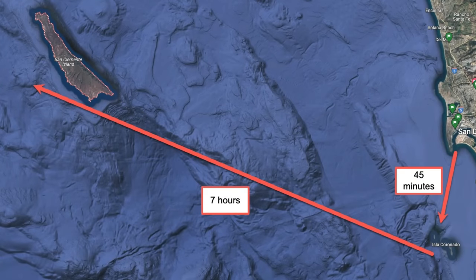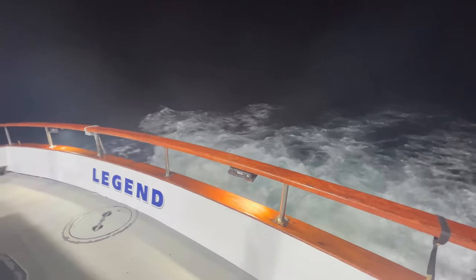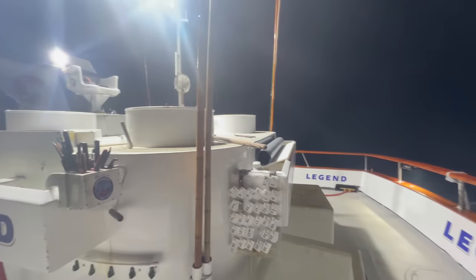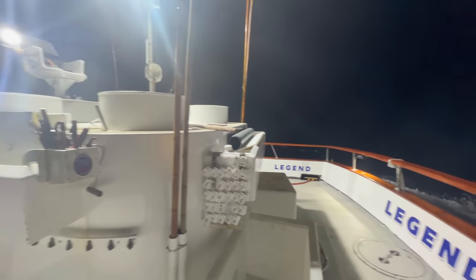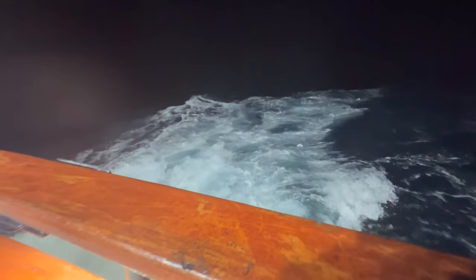The game plan is that we will try some of the smaller grade tuna near Coronado Island. If it doesn't work out, we will drive all the way to San Clemente Island and target those larger grade tuna with nighttime jigging. We only caught a small tuna near Coronado Island for the 2 hours that we stayed near that place. That's why the captain decided to drive 7 hours all the way to San Clemente Island. And the gamble paid off.